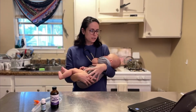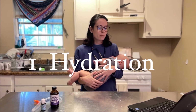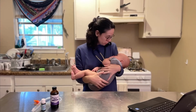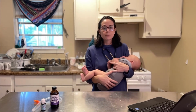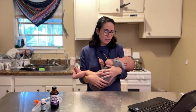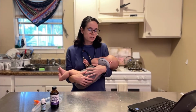So do it. Tip number 1 to help a little baby with RSV is making sure that they are drinking lots of fluids. You want to make sure that they stay hydrated. Even if that means, if you're breastfeeding and you have an extra milk supply, giving them some Pedialyte in a bottle just as something extra to make sure that they're hydrated.